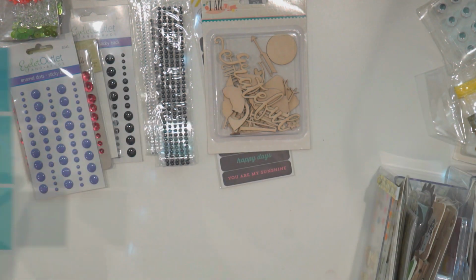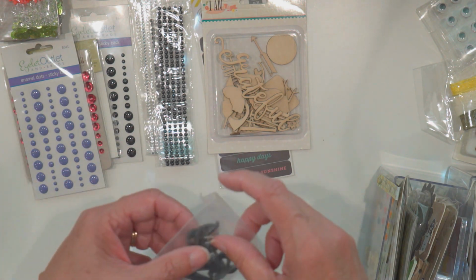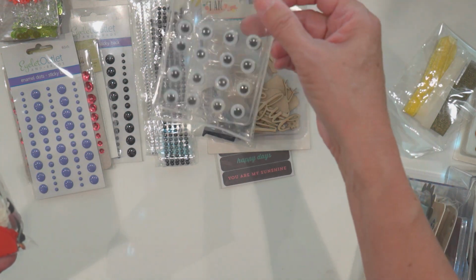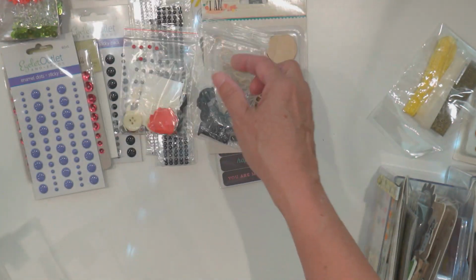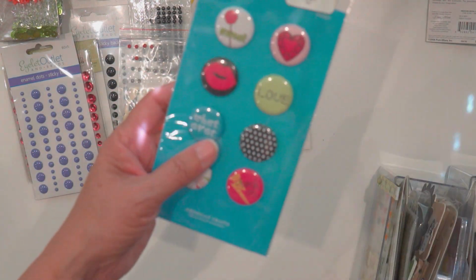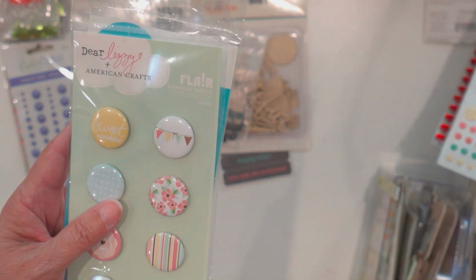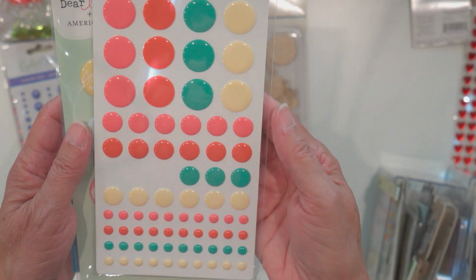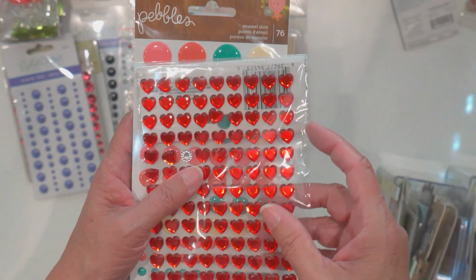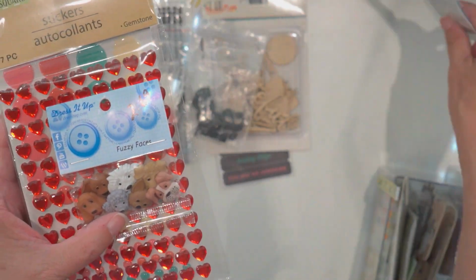Buttons. These are pretty easy to go through. I just know that I'm not going to use those. Here, more googly eyes. Enamel dots. Pins. Remember these buttons? These are fun and cute. These are fun, but they're colors that I would never use. So, out of here. Look at the fun hearts. Little puppy dogs.